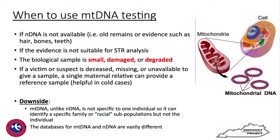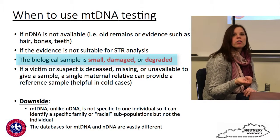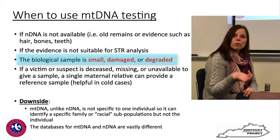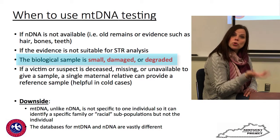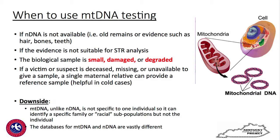Mitochondrial DNA is also used when the sample is small, damaged, or degraded. And this is extremely important because a lot of our cases have very, very old samples. So if you have a very old sample, you might not have the nuclear DNA available, but you may have the mitochondrial DNA that you can test today. Another important use for mitochondrial DNA is that if the victim or the suspect is deceased, missing, or unavailable, you can get a single maternal relative to provide that sample, and this is very helpful in cold cases.